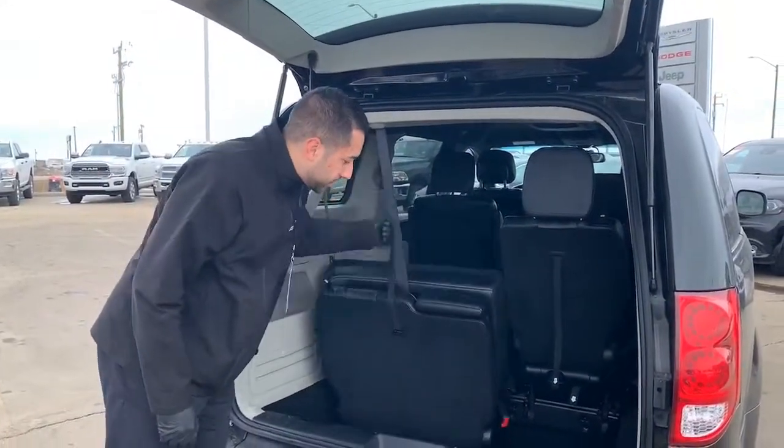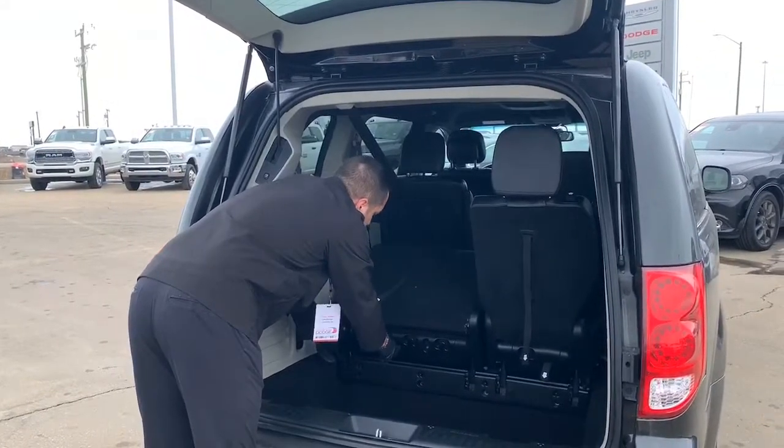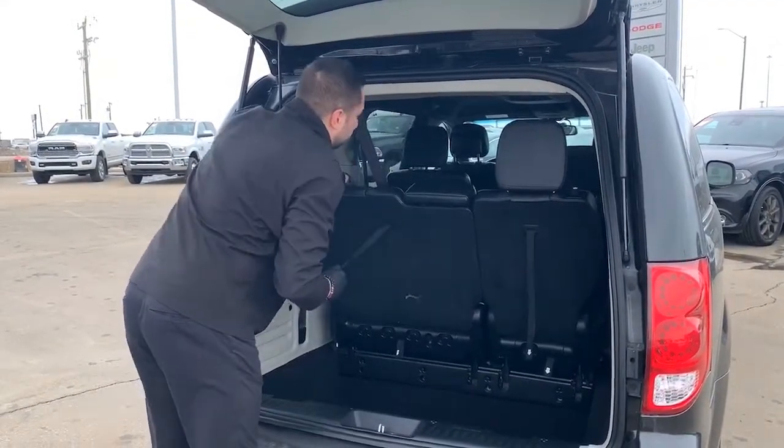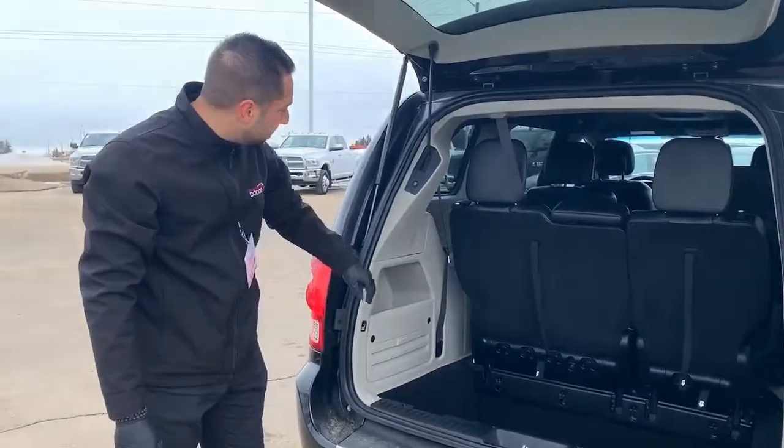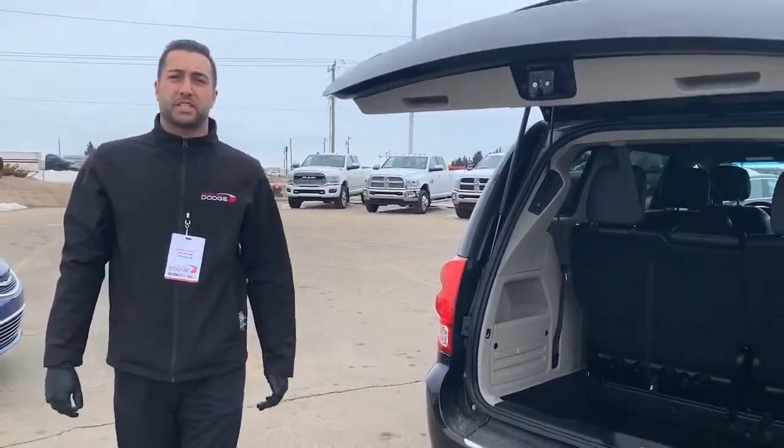Putting it back up is just as simple. Put it back and you just go backwards instead. Oh, just as easy. Power tailgate.